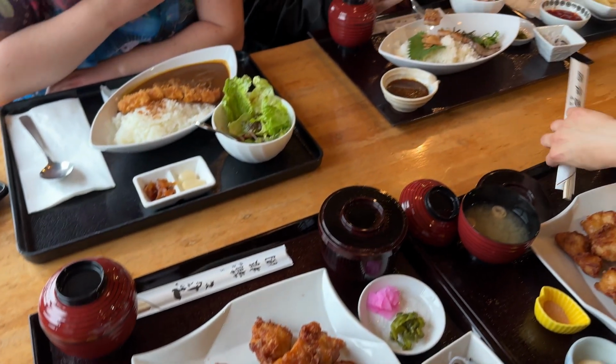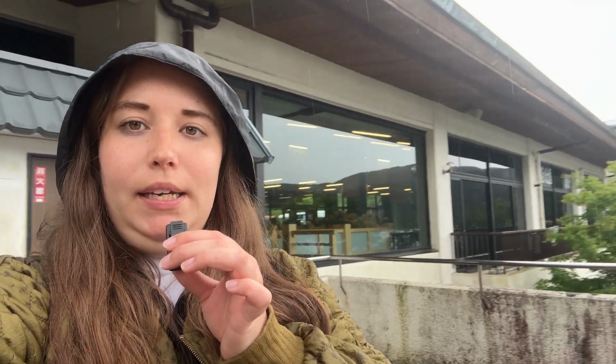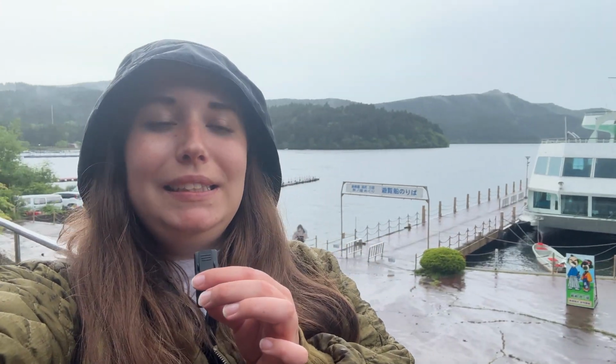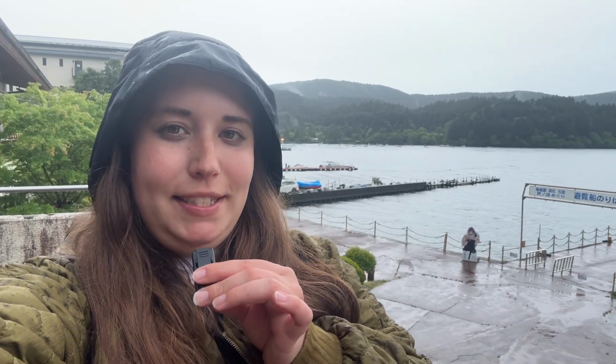It was really good. And then we took this boat behind me, it's like a ferry. So we took it, I believe, one stop to where we are now, which is this cute little building behind me with beautiful views of the lake. Obviously, it's still a rainy day here, but inside, everyone is doing sake tastings.